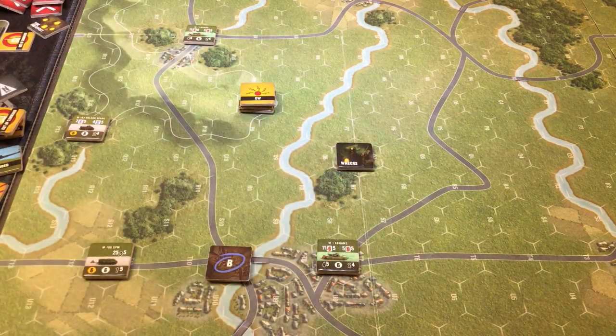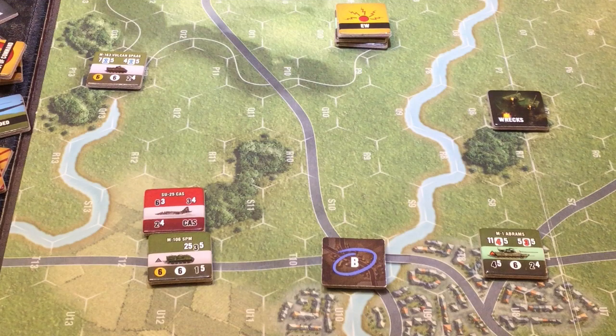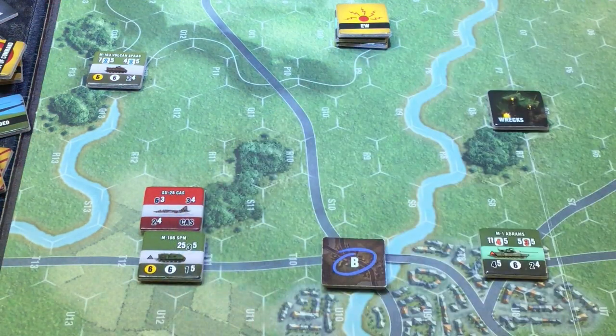We've got another airstrike from this Fencer that's coming around for another pass. And just for grins, we're going to pick on another softish target. We're going to go after the self-propelled mortar that has redeployed into the town.